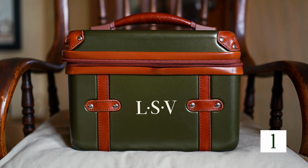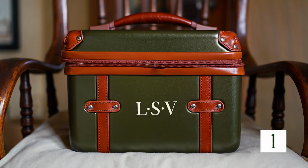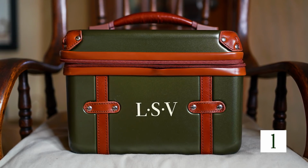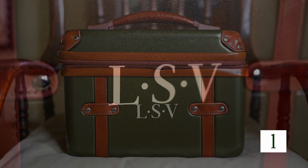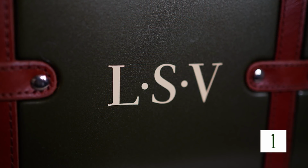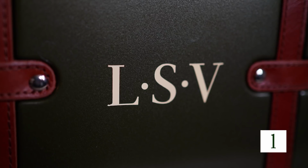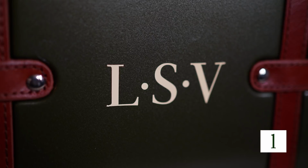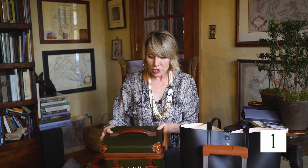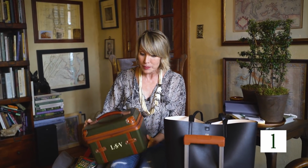So number one, I got this cosmetic case for myself. I absolutely love it. It's very romantic to me. It evokes train travel and maybe ship travel from long ago, but it's eminently practical. I got this from Mark & Graham, one of my favorite companies to order from. They're all about monograms and really high quality products. So this is a cosmetic case. I love it in this army green.